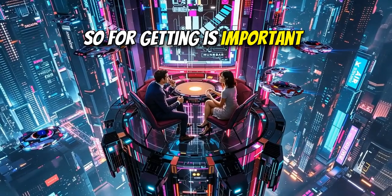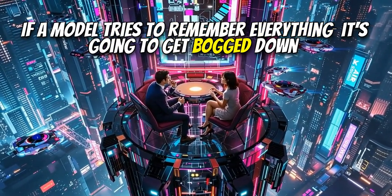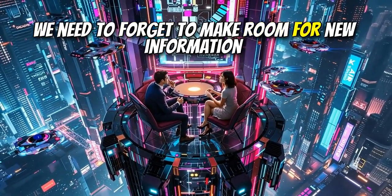So forgetting is important. Forgetting is crucial. If a model tries to remember everything, it's going to get bogged down. It's like our own brains. We can't remember everything. Exactly. We need to forget to make room for new information.